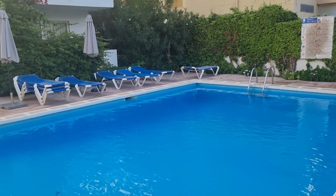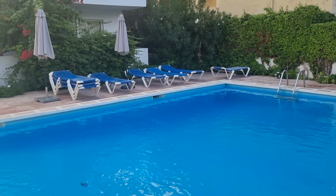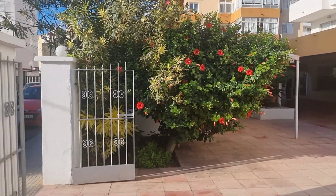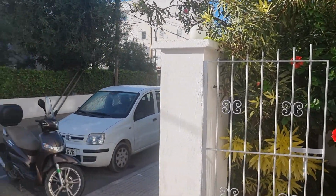Surprisingly, the water's actually pretty decent. It's not cold. You definitely could swim in that, which I'm really surprised at. I didn't check to see if it was heated. I've no time to use the pool whatsoever, but we'll see.